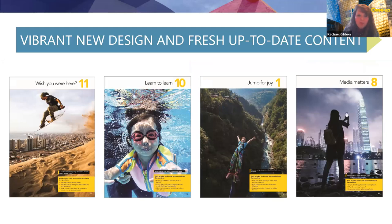Just to show you how fresh the new edition is, let's preview some pages here. We've got the unit openers from a range of levels on this slide. More than 70% of the content in the new edition is entirely new. We've also had a brand new redesign, and we've added even more National Geographic content.